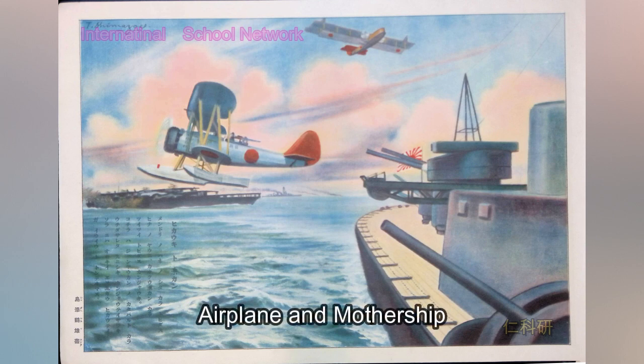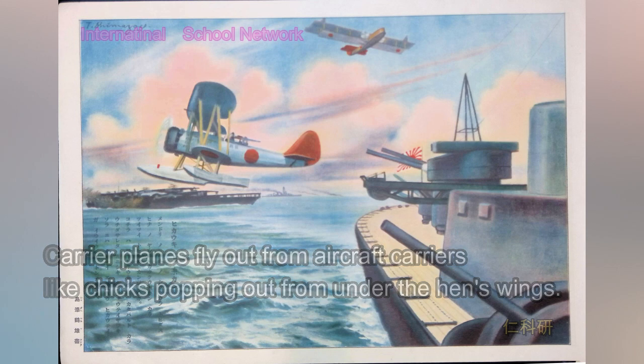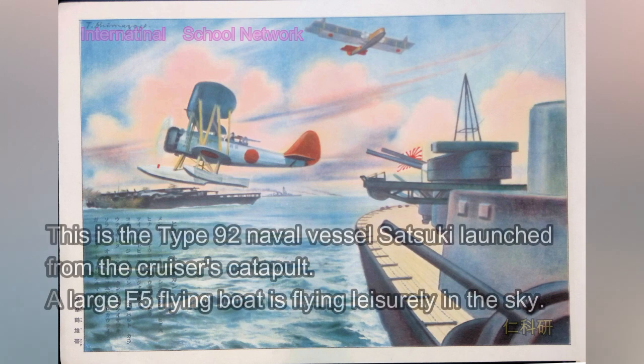Airplane and mothership. Carrier planes fly out from aircraft carriers, like chicks popping out from under the hen's wings. This is the Type 92 naval vessel Satsuki launched from the cruiser's catapult. A large F-5 flying boat is flying leisurely in the sky.